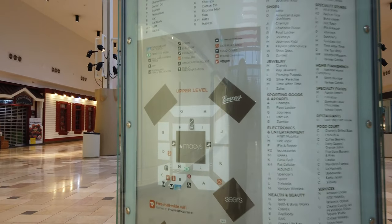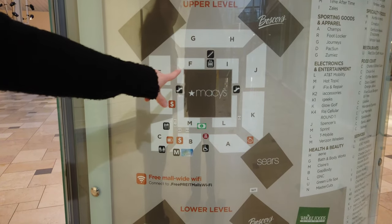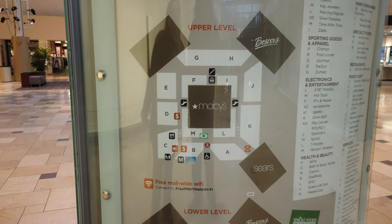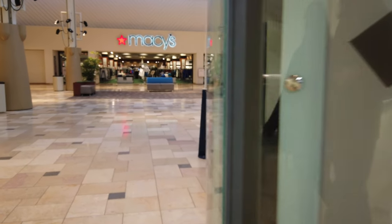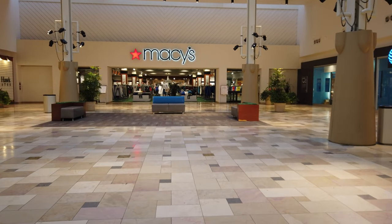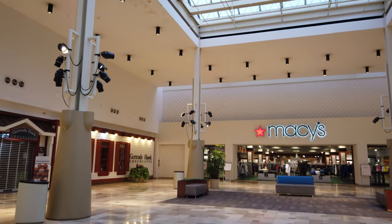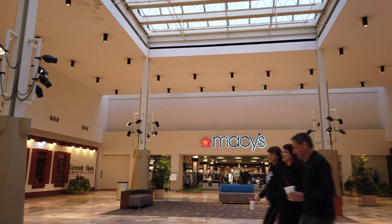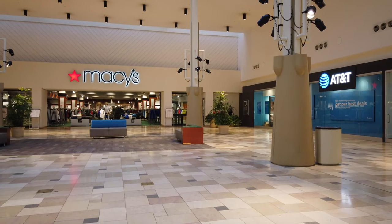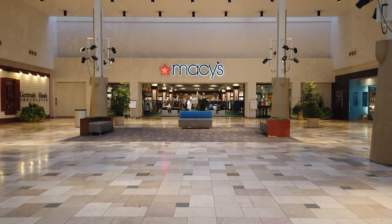Look at this directory right here. This is what we were talking about with the square. Macy's is in the center and everything is built around it. There's your Macy's, and all the mall goes around the perimeter of it. Pretty unique design. Absolutely. This is the spot I was talking about before where they had a fountain. You can see where the pillars are. I actually have a postcard of this exact spot. Maybe we should flashback to it. I was going to suggest that, yeah. Do that in three. Two. One.